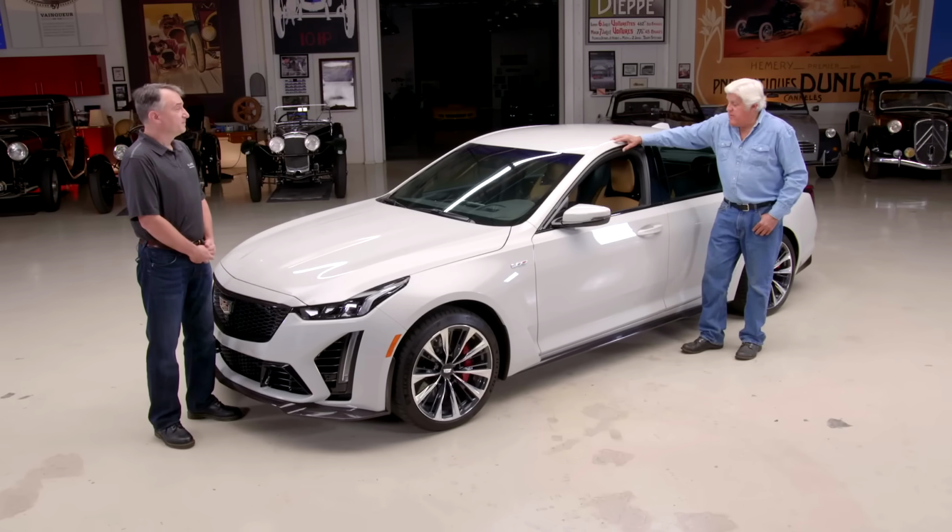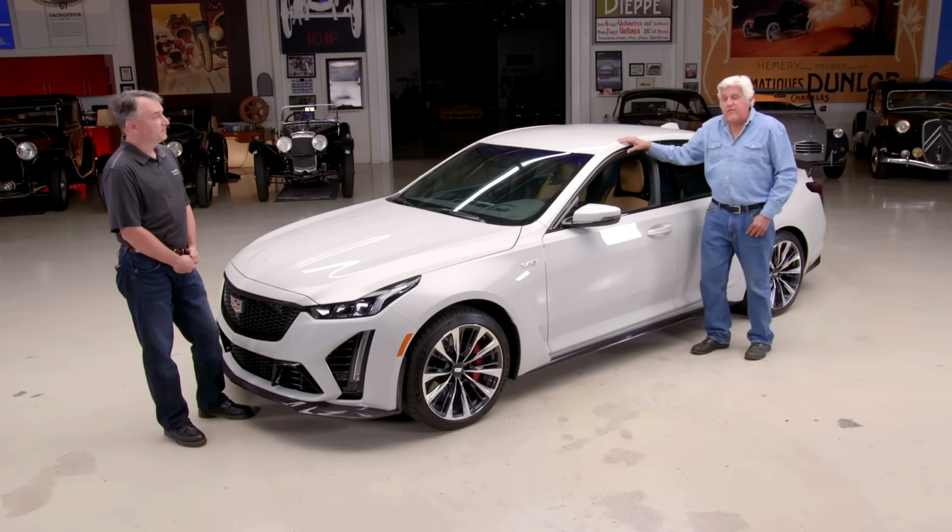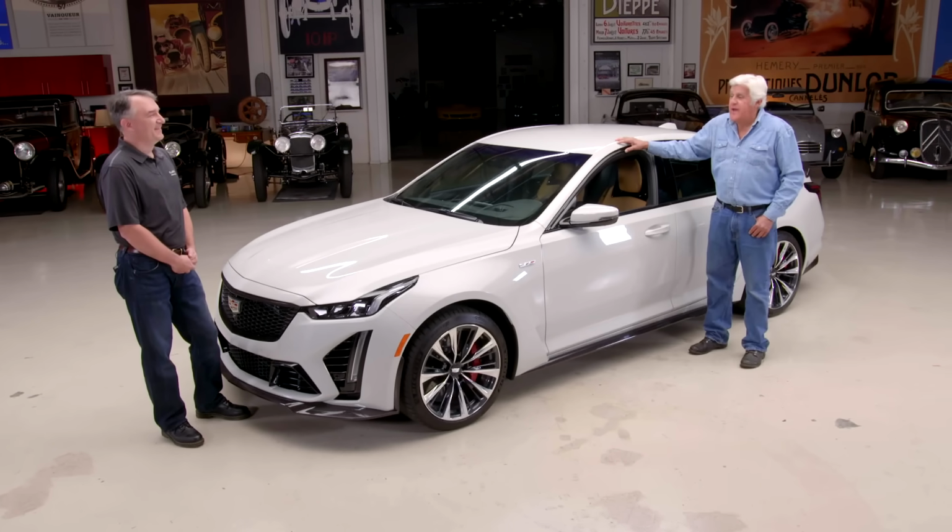And the great thing about a manual transmission is that it is the best anti-carjacking device you can get, because most of these stupid carjackers don't know how to drive a stick.